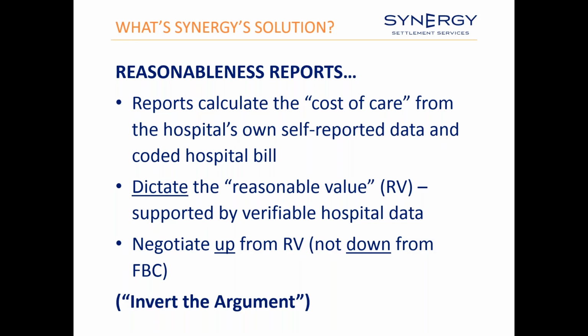So through these hospital reports, you can now dictate the reasonable value, support it with verifiable data that the hospital themselves self-reported to the federal government under oath, and you can negotiate up from the reasonable value instead of down from the full bill charges. I call this inverting the argument, and I found after 10 years of using this structure that it's been very, very effective.